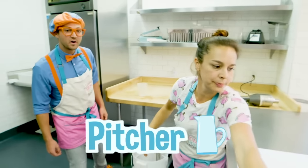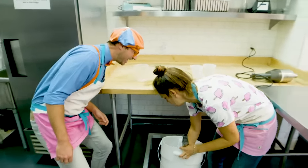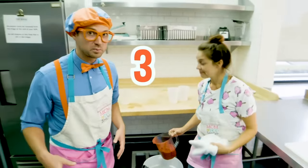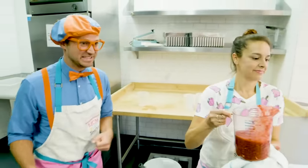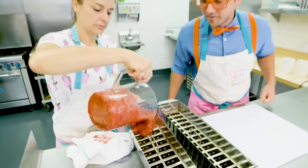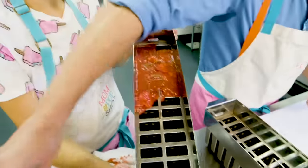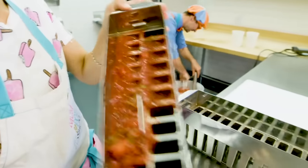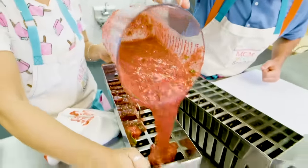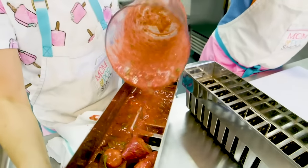And I'm gonna get my trusty pitcher. Wow. All right. So it's basically three ingredients all blended up to make one yummy tasting liquid. So now what we're gonna do is we're gonna pour it in. And then you kind of just have to feed it through. Shake it around. Yeah. May I? Of course. Okay. Oh, here's some more. Whoa. We got some chunky ones in there. Yeah, that's okay. There's some more.